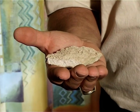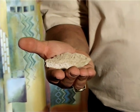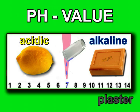Cement-based plaster has a pH of 13 to 14, thus is highly alkaline.